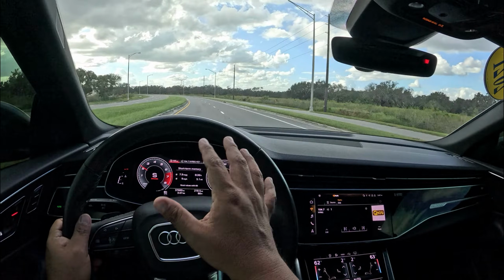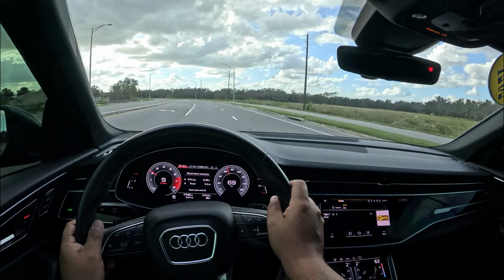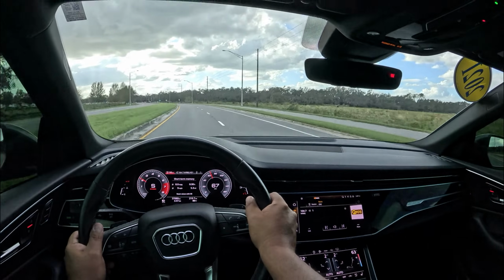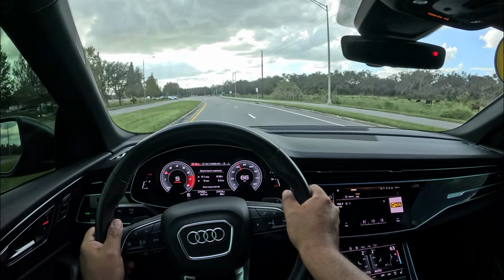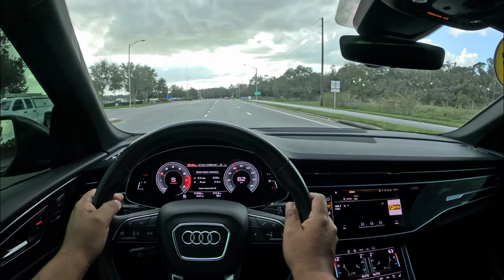This is my first time behind the wheel of this MLB platform, I think it's the C or D platform, depending on what they use it for. But this is awesome. Just fantastic, solid. Yeah, this is just what I was expecting of this Audi Q8.